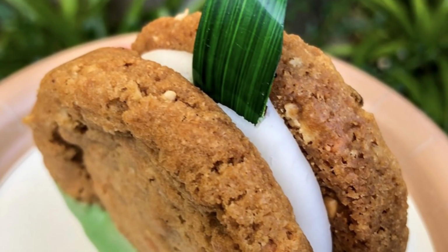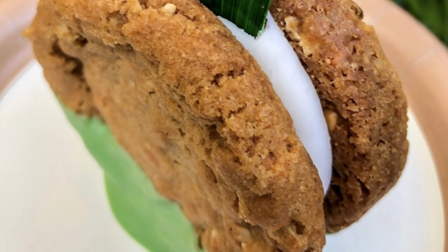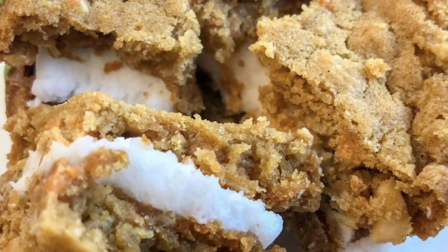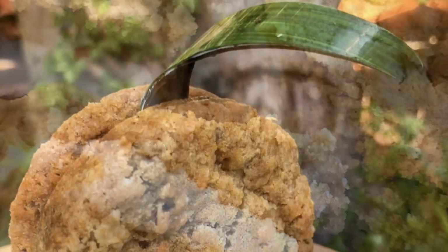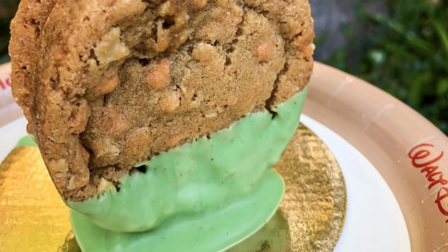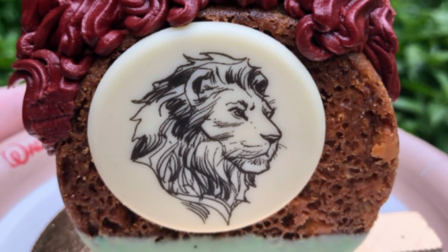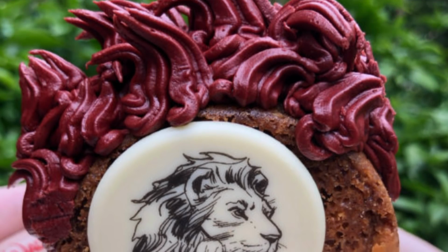And the kudu cookie is brand new here as of a few months ago. So this is a cookie sandwich made with a super thick butterscotch cashew cookie. Oh, so good. And there's vanilla buttercream in the middle, and they don't skimp on that vanilla buttercream either. It's really, really good. Right now, the kudu cookie is all dolled up for the Lion King coming soon to theaters, and so you can see Simba on there on a little white chocolate coin, and you also see a little frosting mane put onto the kudu cookie. But this one's really, really good.